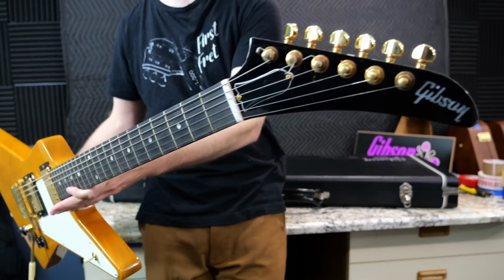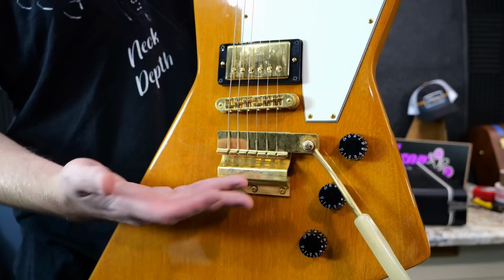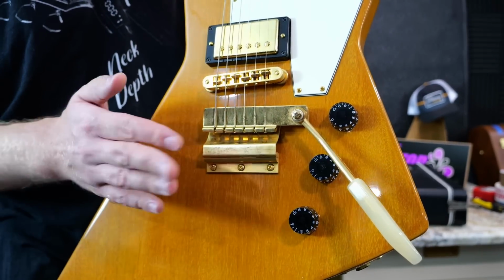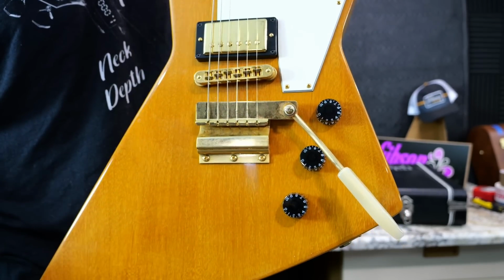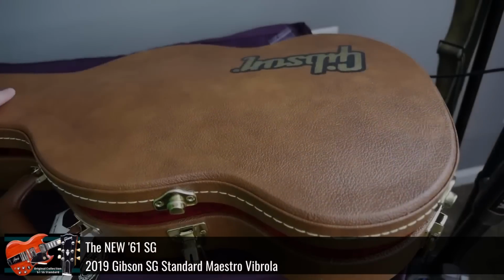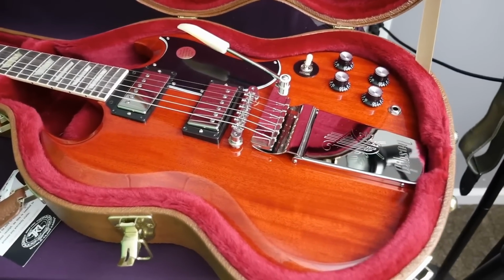It's the Alan Collins Explorer, you know, Lynyrd Skynyrd. And you've got to remember, this was produced in 2007. They weren't throwing these Melody Maker style vibrolas on hardly anything or any of the vintage style trems, so this was a very new, fresh thing for them to do. It's not like today where you can find it on so many different models. Well, at least the longer style lyre vibrola.